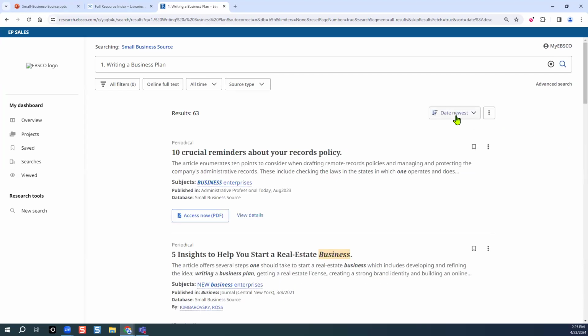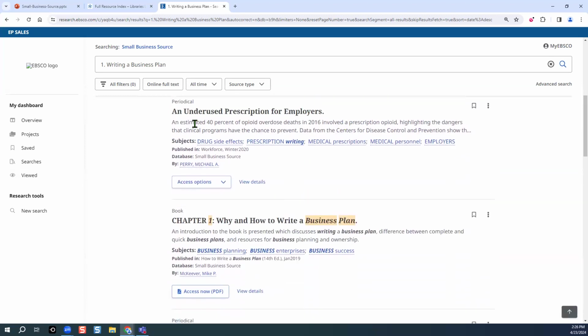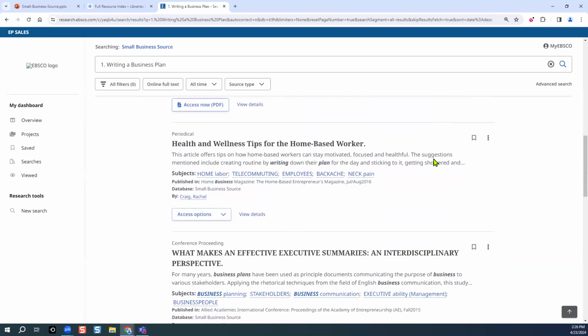And we see that we have 10 crucial reminders about your records policy, dated August 2023, published in Administrative Professional Today. Maybe I'll take a look. Actually, we can see that we have a number of different access options here. This is a PDF. There we go. This next resource, an underused prescription for employees, has more than one access option. We have access to online full text and Flipster in this case. Let's take a look at health and wellness tips for home-based workers.